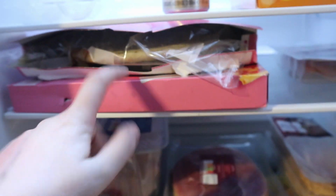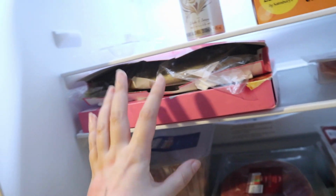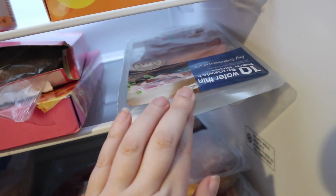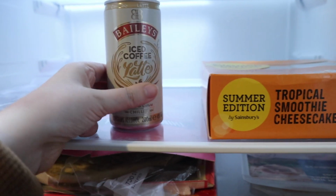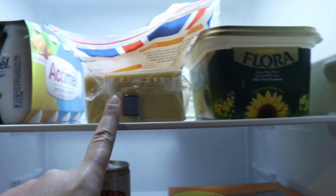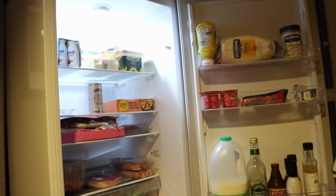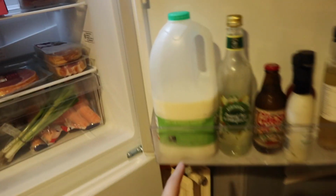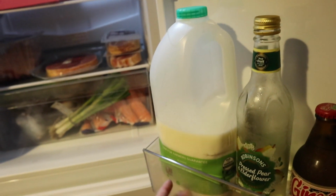Then here I've got my pizzas, which didn't fit in. I had a feeling they weren't going to. So I've got my pizzas here, and then my ham, my cheesecake, my Baileys, that's coming out to drink right now. Then some Actimel, my cheese, and my butter. But that is my new fridge setup. It's quite cute. But yeah, a lot smaller than my last one. Mostly because you can't just put the milk in, you have to put it in sideways. These are a lot narrower.